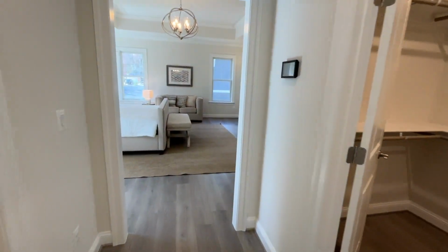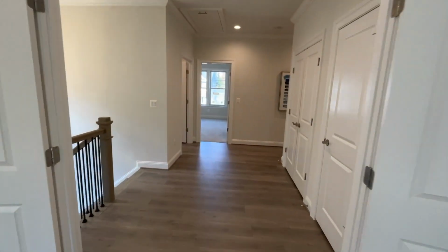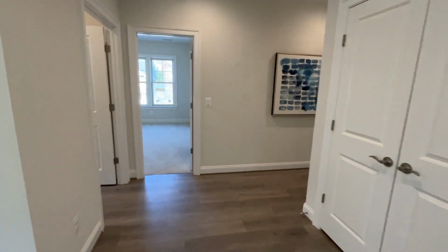Lots of natural light throughout the house. The way you would test that is just go through the house, turn off all the lights, and I can guarantee you that this home will have a lot of natural light.